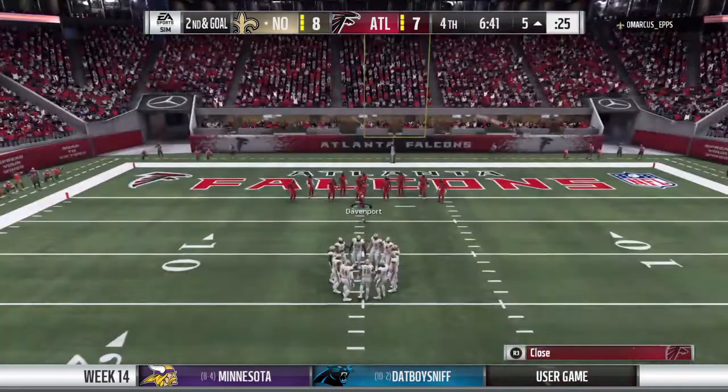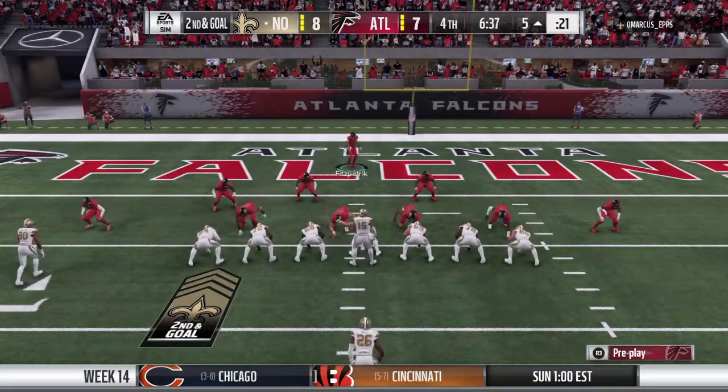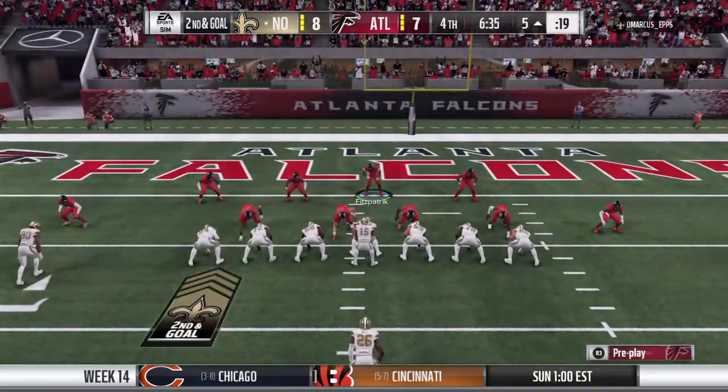But you got to figure now, they're going to see more people stacked up at the line of scrimmage as they try and bleed it out. They come up with one running back. That's Bell.